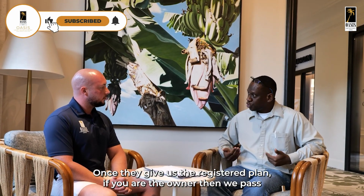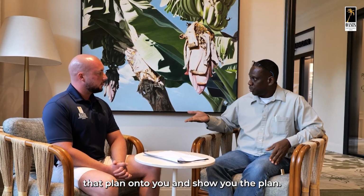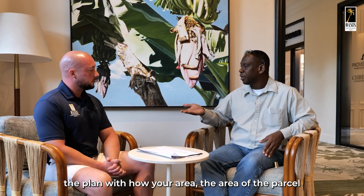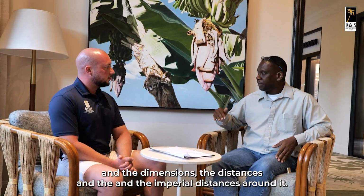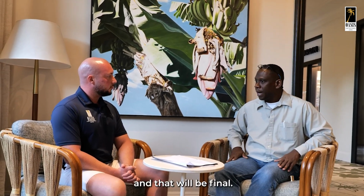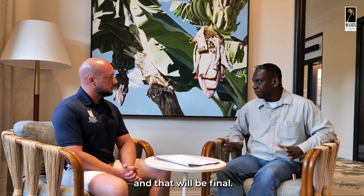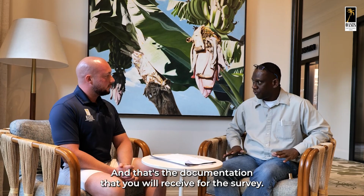Once they give us the registered plan, if you are the owner, then we pass that plan on to you, and we show you the plan. The plan will have the area of the parcel, the dimensions, and the bearings and distances around it, and that will be final. And that's the documentation that you will receive for the survey.